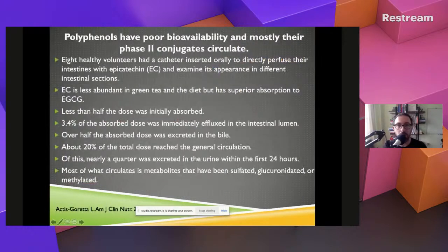And so here's just an example of a study result where epicatechin, which is one of the less abundant green tea catechins, and is an example of a polyphenol, was given, and less than half the initial dose was absorbed. 3.4% of the dose was absorbed and immediately spit out by the intestines. What was absorbed into the systemic absorption, half of it was excreted into the bile in the first 24 hours. Only about 20% of the total dose actually reached the general circulation.